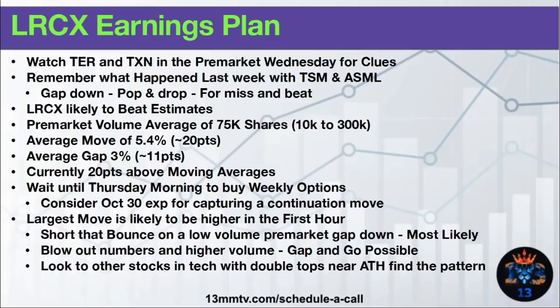75,000 is our average, and really in the 20 to 60 recently, but as high as 300K shares can be expected. We didn't talk too much about this, but their average gap, or total move rather, is 5.4%. That's going to translate at their current price to about a 20-point move. That's what we can be expecting. And the gap, obviously a little smaller, is going to be somewhere around 11 points, right?